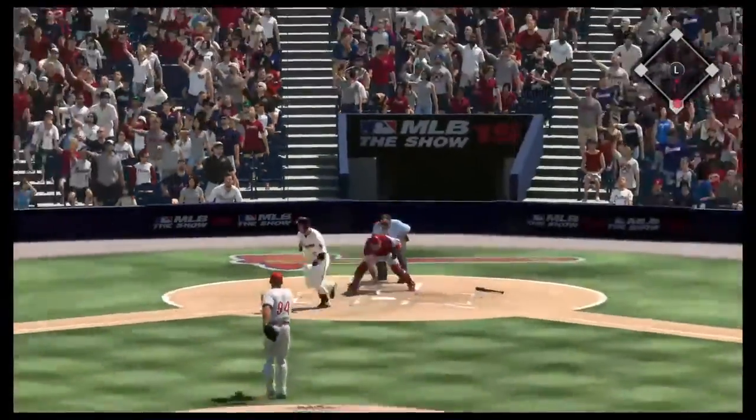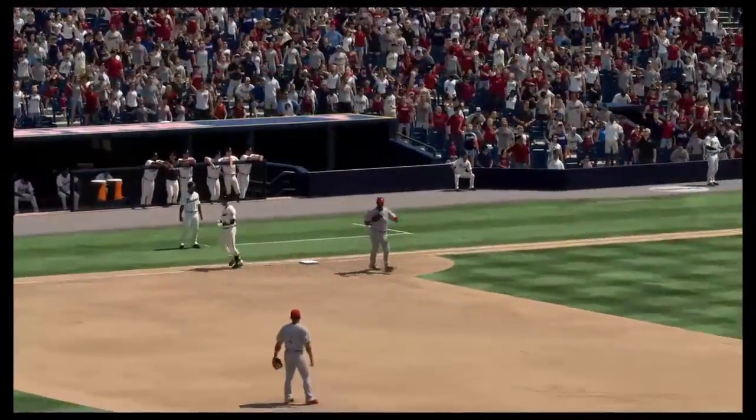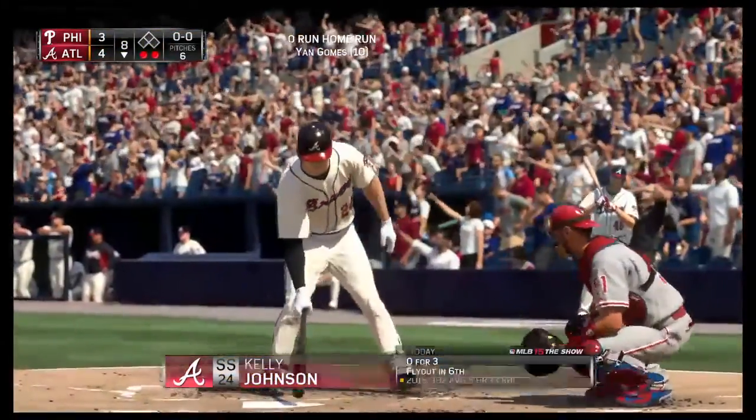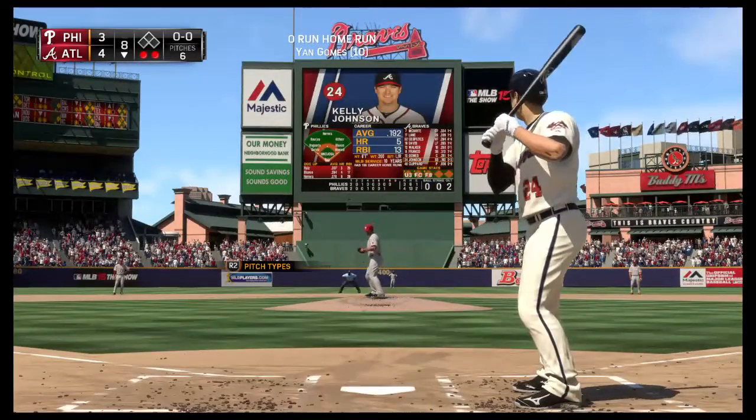Pitch in the dirt, swung on and missed for strike 3 as they'll need to throw to first here. And indeed, the throw will finish him off as they get the put out at first, and there are 2 away now. Kelly Johnson will stand in. He flew out his last time up.